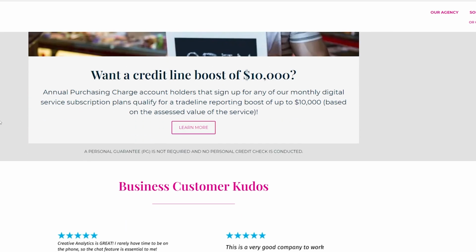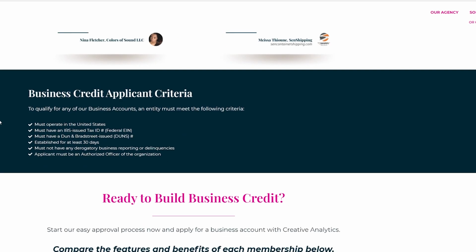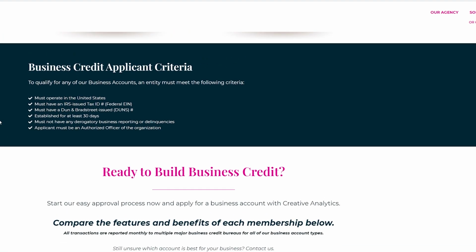So benefits here: no personal guarantor, no credit pull, no credit check on the personal side, and you can have actually up to $12,000. We're going to get into that in just a second. Must operate in the U.S., must have an EIN number, must have a DUNS number, has to be established for 30 days or more, no derogatory marks or delinquencies, and you have to have enough ownership and be an authorized officer of the business. Nobody can have more than 25% is usually the rule of thumb. You have to have at least 75 or 50, something like that, right?